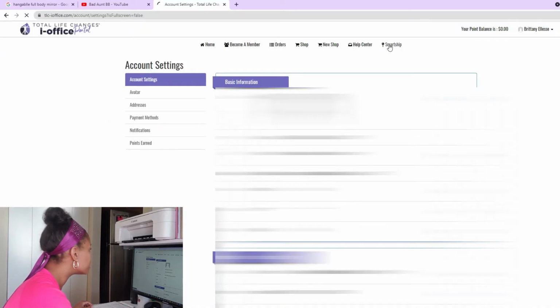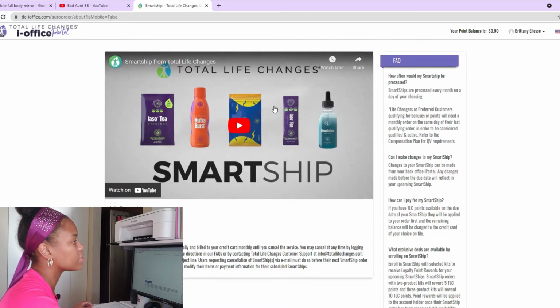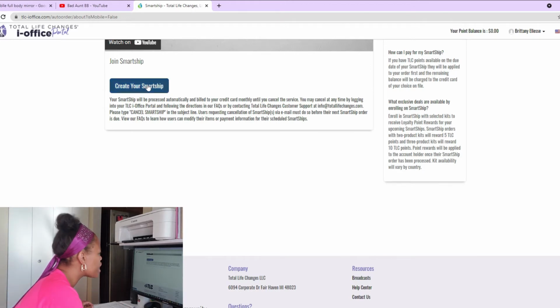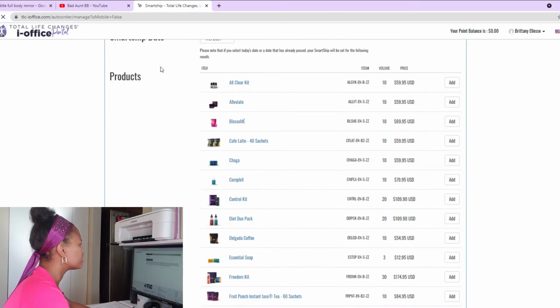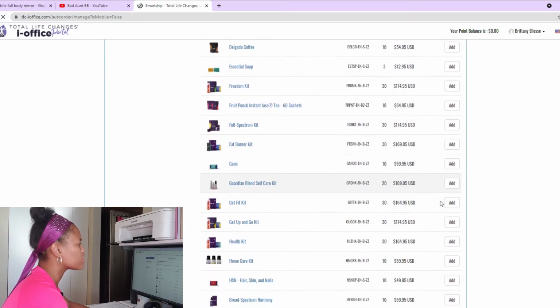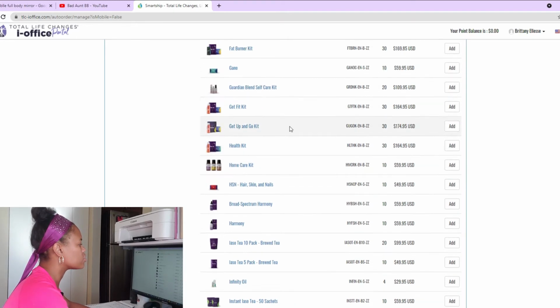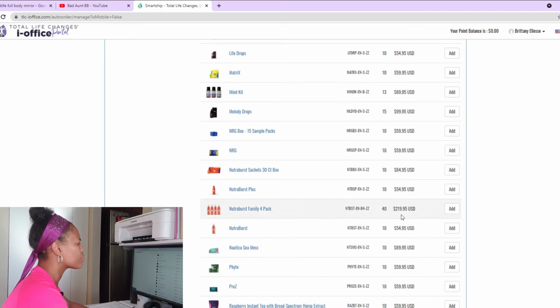We're going to go into Smartship at the top here. And you click Smartship. Oh, there's a video on it already. And you hit create your Smartship. You will go to join Smartship, hit create your Smartship, and then you have all of these choices for what you want to make your Smartship with. Here, if you wanted to be like BB and make a Get Up and Go kit Smartship, you would just hit add, and that's what you would do.